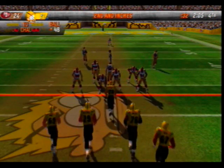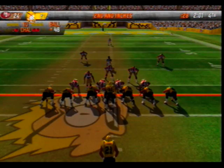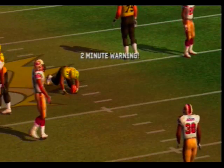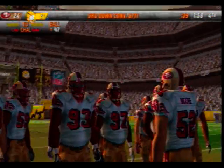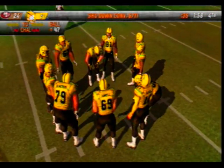Second and about 1. Ball on the 48-yard line. Only 1 man back. With a counterplay. 4 is there for the tackle at the 47-yard line. Takes it up the middle. Picks up less than a yard. That was just a burst of power from the defensive line.